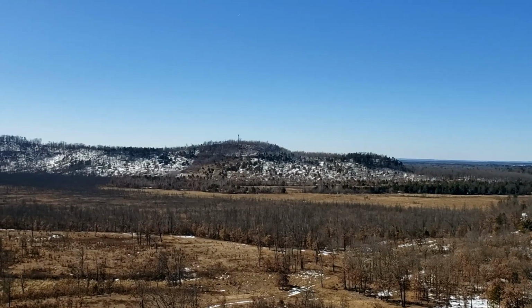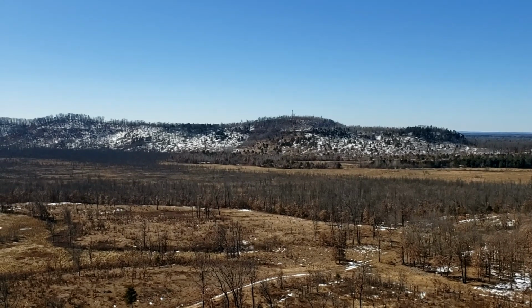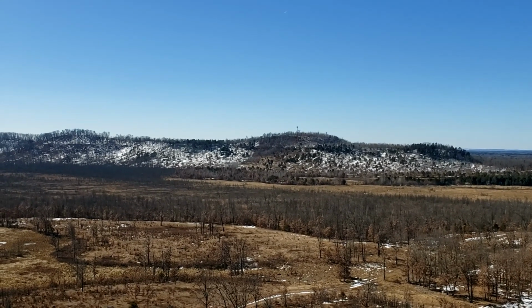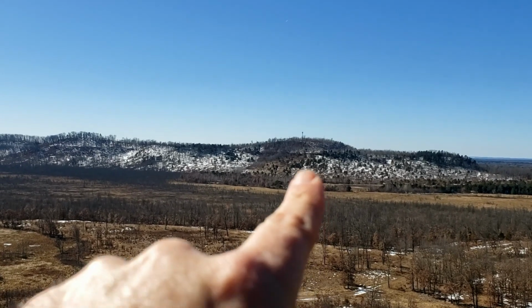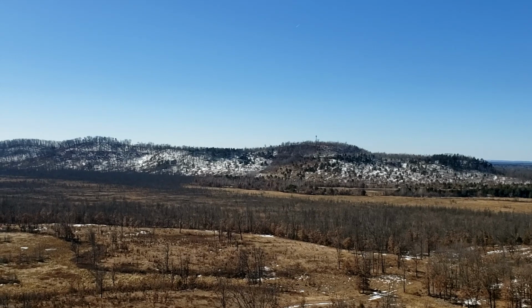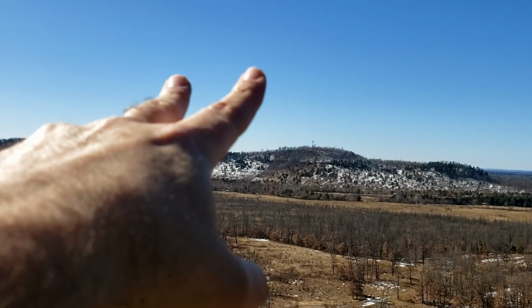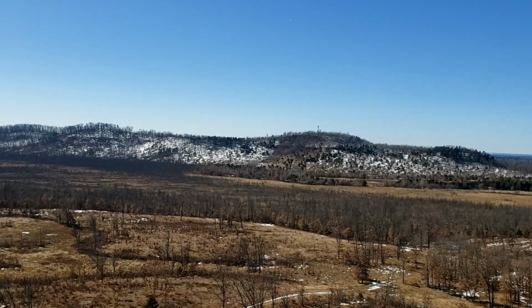We're taking a break up at the top of Lone Rock out in the Quincy Bluff wildlife area. About 4.9 miles that we've come so far today. And you can see out here is actually Quincy Bluff, the old fire tower hanging up there.